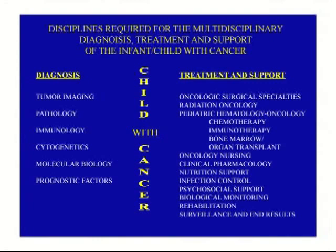Now, there's been a lot of attention given nationally to the idea of what's the paradigm for proper treatment of children with cancer. And the American Academy of Pediatrics has published several serial guidelines for what makes up an appropriate pediatric cancer treatment program. And this slide illustrates that.